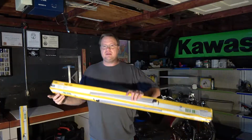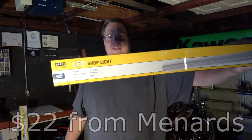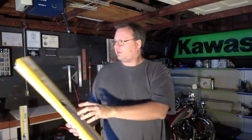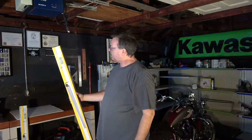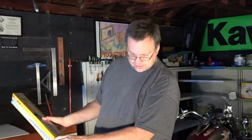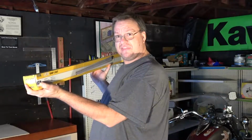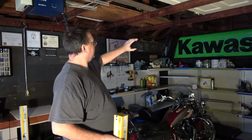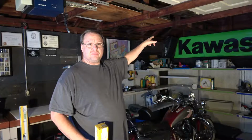So what I've done, I went out and bought some cheap little LED lights for hanging up. These are 4 feet long. They say that they're, let's see, 55 watts. It says that it's 5,000 lumens. I don't know if that's right or not. I'm going to hang one way in the back on the rafter up there. I'll probably hang another one right here above my head. And then hopefully lighting in here should get better.